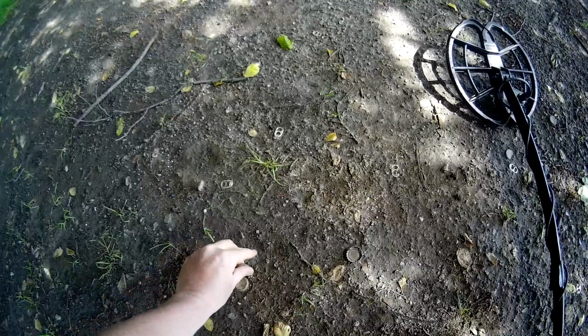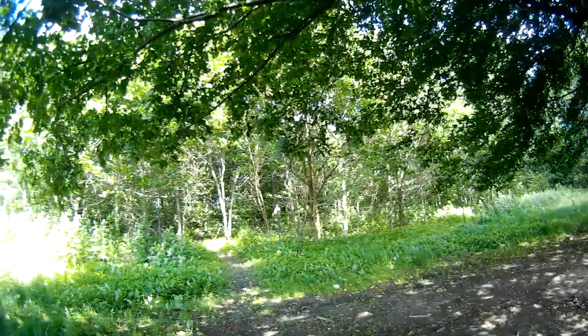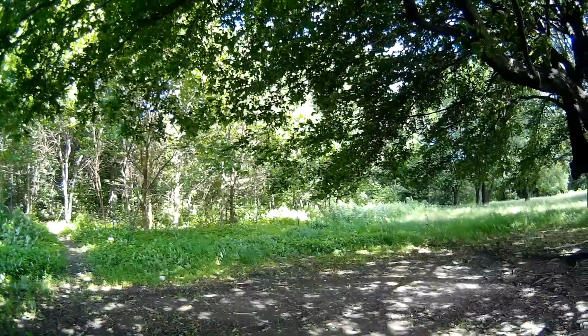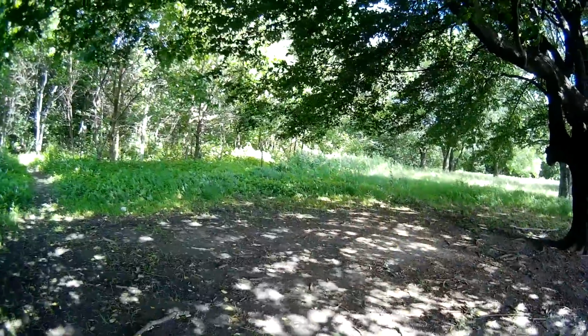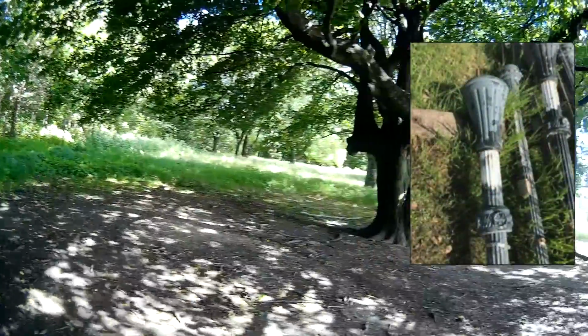Let's do it. So this is my project tree, and you can see a fair amount of garbage still on the ground, which I'm going to pick up right now. But wait a second, how are you so sure that there's good stuff here? But if you look over here, I don't see it now. Oh, I see it. Right over there, there is one of the old light poles.